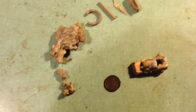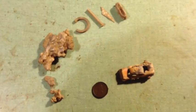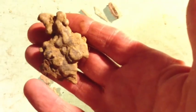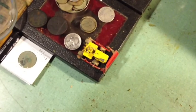Alright, here's the roundup from my yard. Can't believe how many non-ferrous targets I dug today. I must have dug like 20. Most of them are aluminum, but I got a big piece of lead. This weighs 3 ounces. I got a couple pieces of small melted lead.